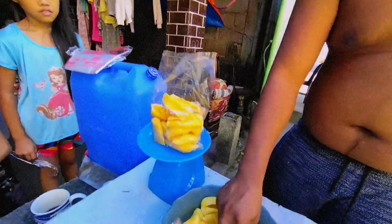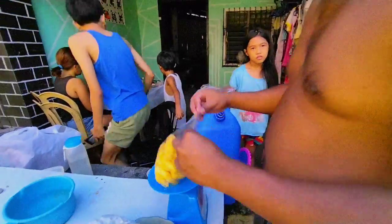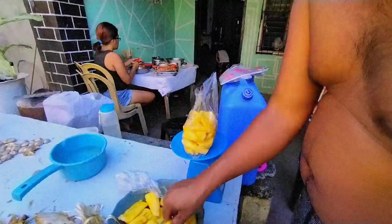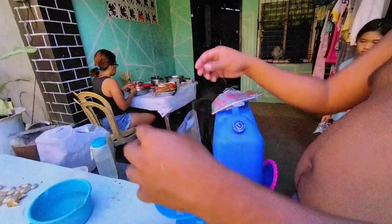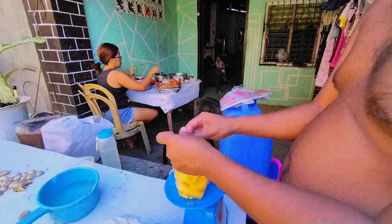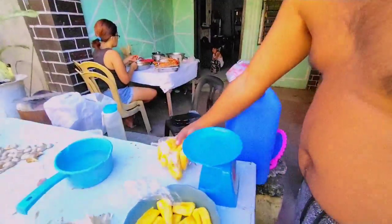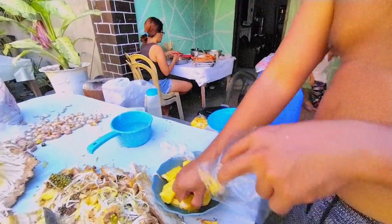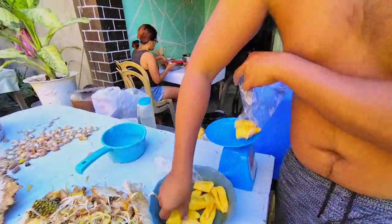Weighing again. Okay. That is how we pack the jackfruit. Then tie it up to make it secure. Next.